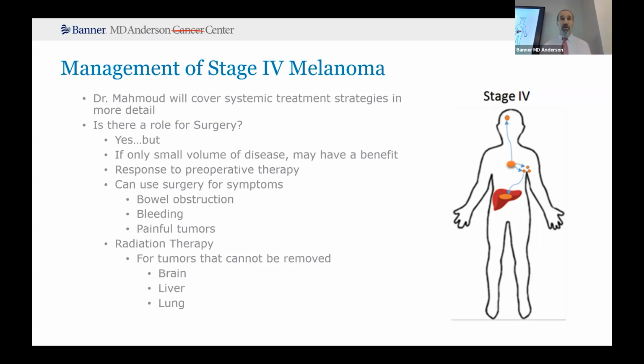So if someone's been on treatment and it hasn't really changed, but when you take it out, you can actually see that the entire thing is dead, and we can say, wow, treatment's worked. Doing great, let's stay the treatment. Or if it's still a lot of disease, maybe we have to change treatment, and it can help direct therapy. We also use it for symptoms. I'd like to say that when cancer spreads, we can just take care of it, but sometimes we can't. And sometimes it lands in places that do cause symptoms.